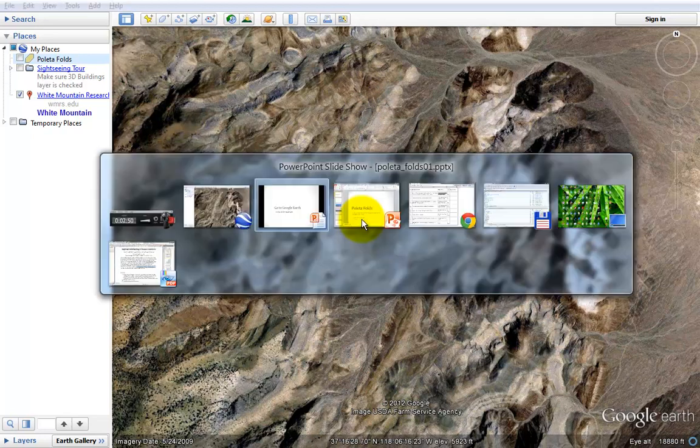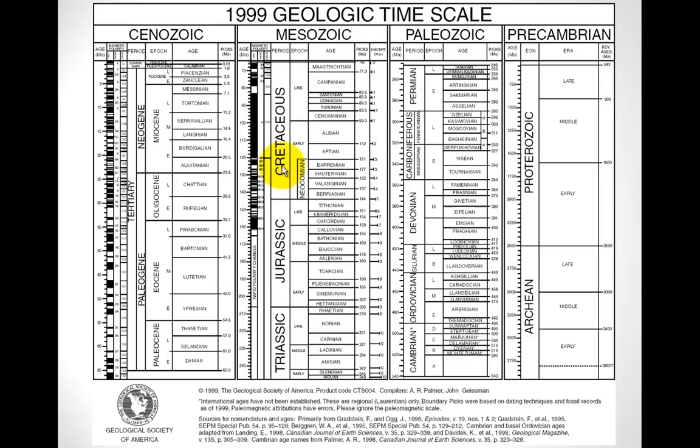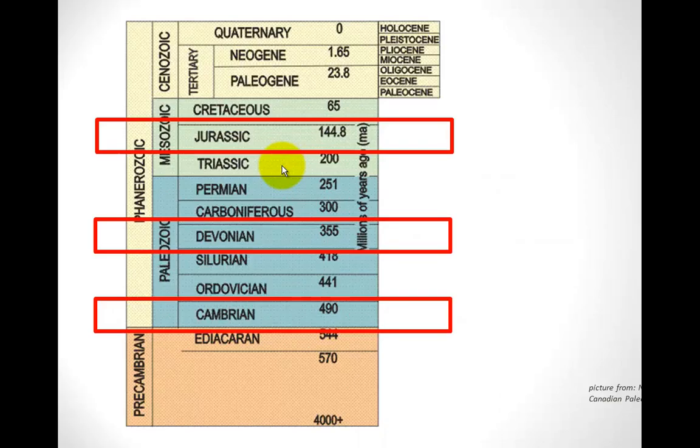So, a little more schematically, there we go. This is the area of the Poleta Folds. This is the ancient bristlecones, so we're gonna go there as well. This is where we're gonna live, in the White Mountain Research Station. It's on the border of the White and Inyo Mountains. Moving on. This is too complicated. Here we are.